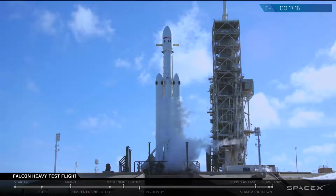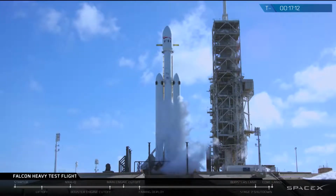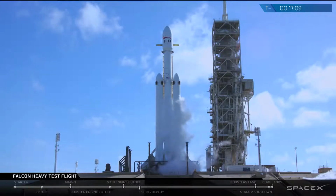Now we're currently loading propellant on all 3 first stage boosters, and we began loading a couple minutes ago on the second stage LOX tank. Now this is the same method that we use on the single core Falcon 9. It's just scaled to handle 3 first stage boosters. Now we're loading liquid oxygen and kerosene.